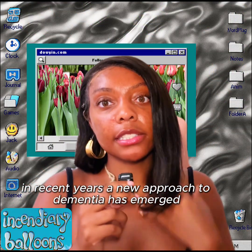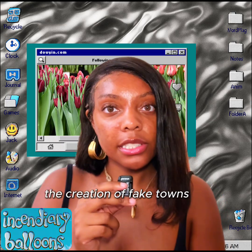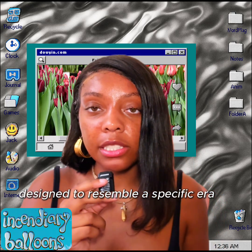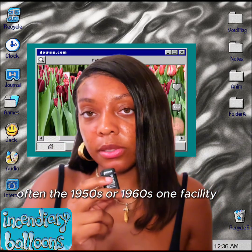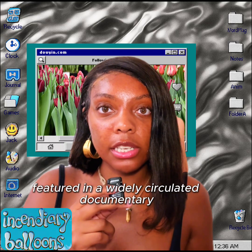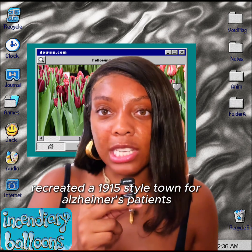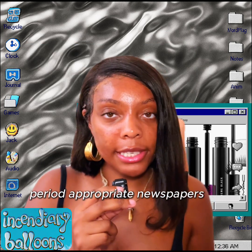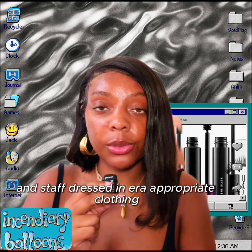In recent years, a new approach to dementia has emerged: the creation of fake towns, or simulated environments designed to resemble a specific era, often the 1950s or 1960s. One facility featured in a widely circulated documentary recreated a 1915-style town for Alzheimer's patients, complete with vintage storefronts, period-appropriate newspapers, and staff dressed in era-appropriate clothing.